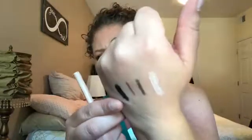This is what it looks like. I don't know if the iridescent will translate on camera at all, but it is a really nice one for that, and I like it. I don't want a glittery one necessarily, but this is more like shimmer or satin. It's just not a matte nude shade, and I really like it for that.